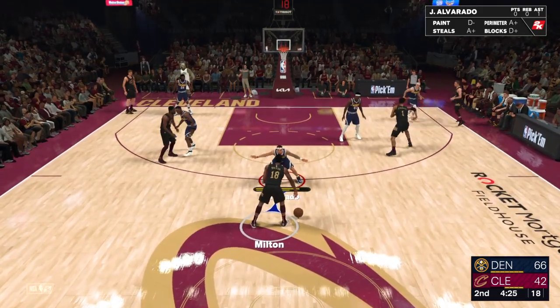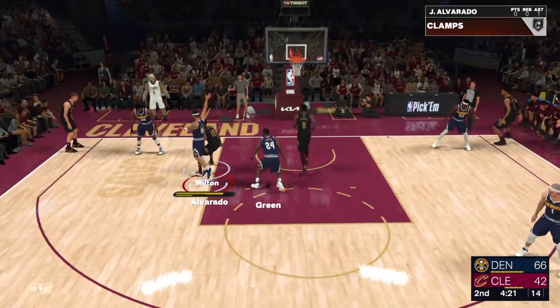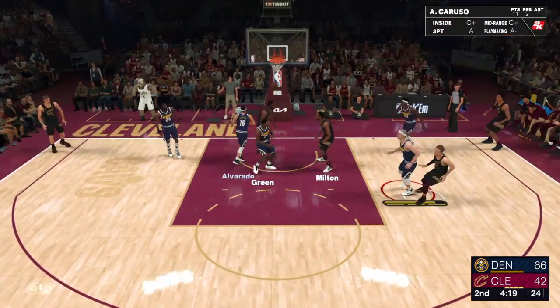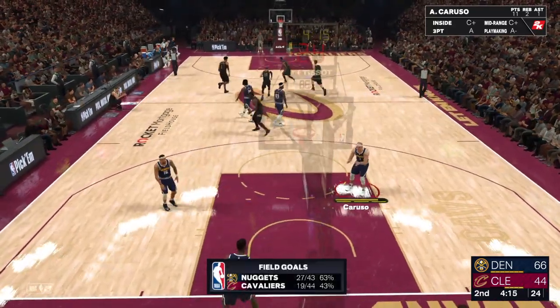Second chance points always hurt. Just not enough effort to block out. Yeah, I'm going to go out on a limb here and say they need to emphasize rebounding going forward. The shot's good from Milton. They are just killing them on the interior.